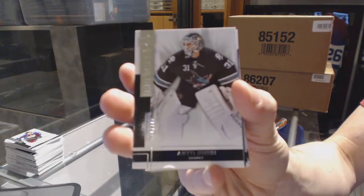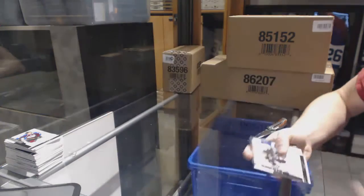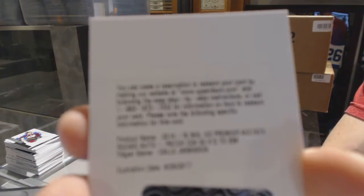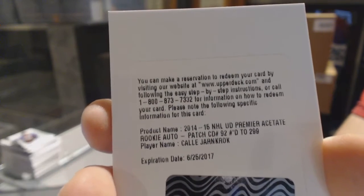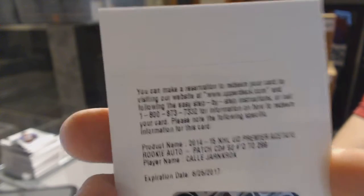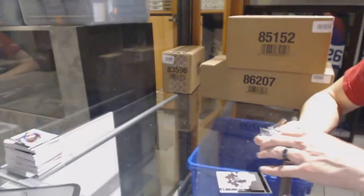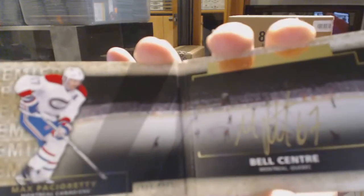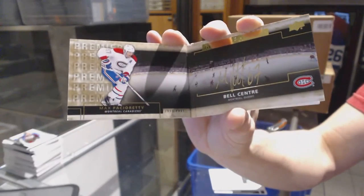Alright, base card number 249 for the San Jose Sharks, Antti Niemi. We've got a redemption for a rookie patch auto number 299 for the Nashville Predators, Cali Yarncroc. Rookie patch auto of 299 for the Preds. We've got a Rings of Honor auto booklet for the Montreal Canadiens, Max Pacioretty.